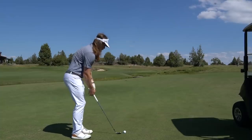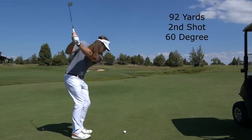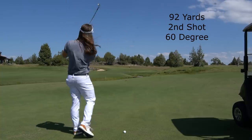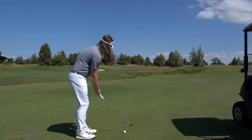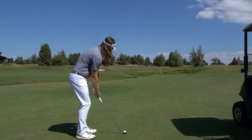Because I wasn't trying to hit it low, I was trying to hit it a little bit higher. And when I'm not trying to hit my stinger, I can get a little more extra speed out of it, because I'm releasing the hands a bit better. So that's why it went a lot further. But perfect position here.